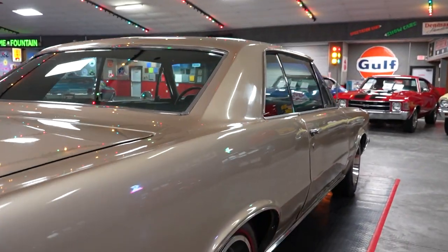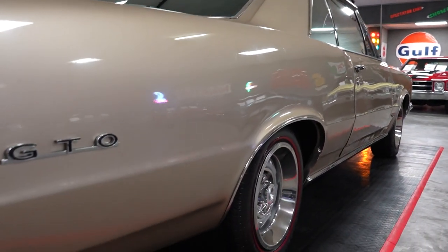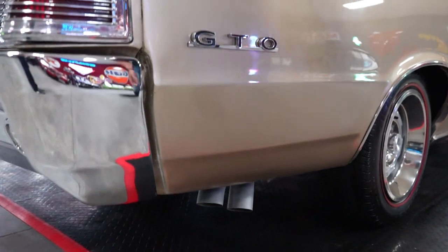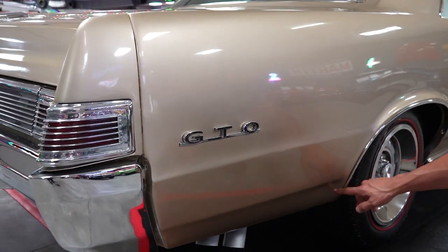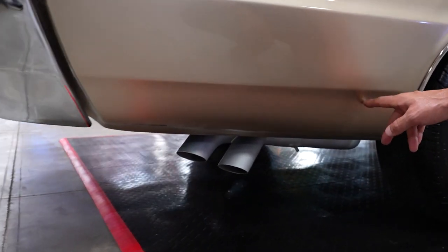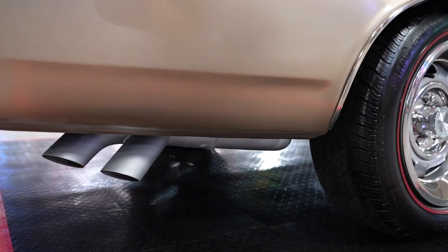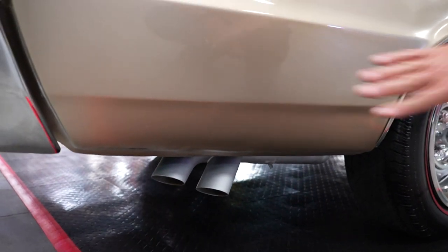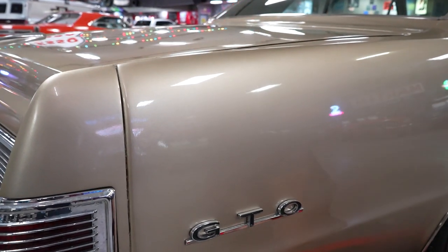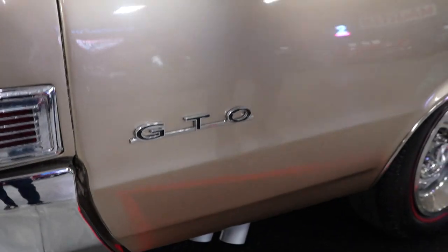Rear quarter. Driver's side rear quarter. Passenger side rear quarter. Same as the driver's side is what I wanted to say. There's no issues down low here, no blistering, no cracking, no bubbling, no funky blisters or protrusions coming out of the rear quarter. Your GTO emblem there looks to be in good shape. Exhaust is coming out underneath the rear quarter.